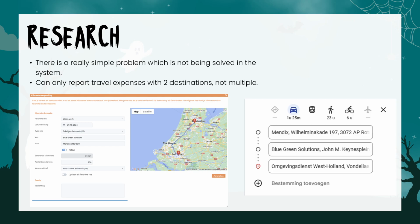And multiple, how does it look? Well, if you plan a route in Google Maps, it looks something like this. A super simple problem, of course. Any Mendix developer here will say, I can easily solve that. Well, that's what we thought too.